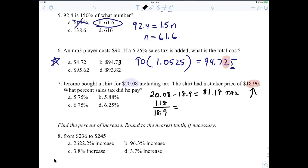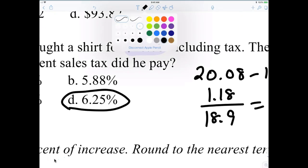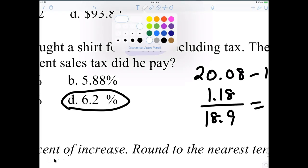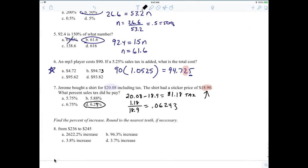0.0624. Did anybody else get that? Yeah. That's not 6.25. So we would have to correct them on that also. So does everybody agree that'd be 6.24%? 6.24. All right, they didn't round properly. So I'm going to change that. 6.24%. Everybody good?